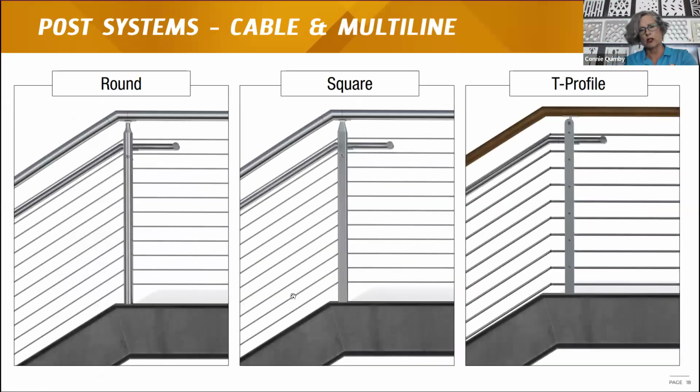So here's an example of a round circular post. When I say customizable, it's a pre-engineered mechanical system, but I do know of an ISD that requires everything to be welded and ground smooth. They want everything to be heavy duty. Middle schoolers can be a little rambunctious, let's say. So that's something to consider. Here is a square post, multi-line system.